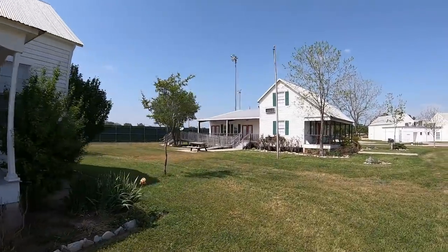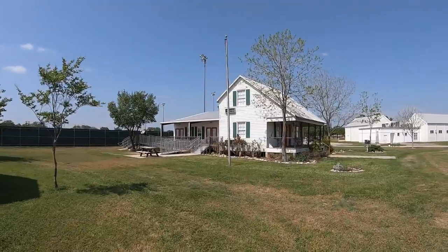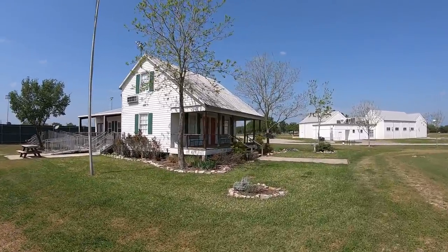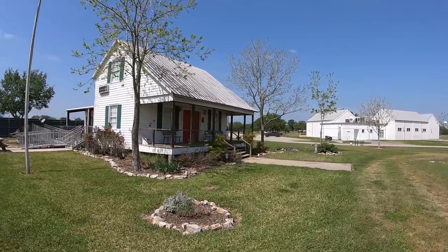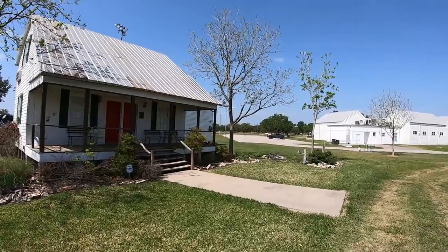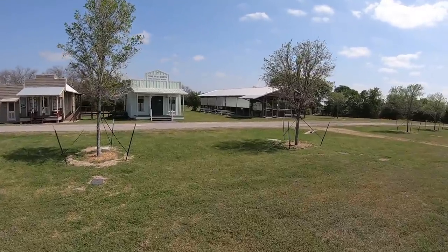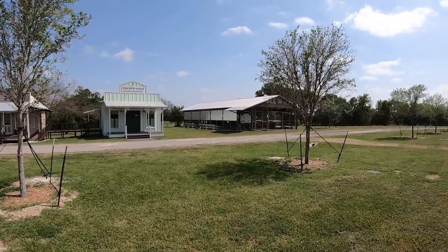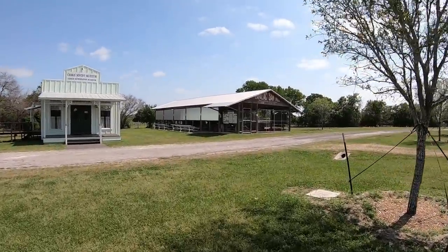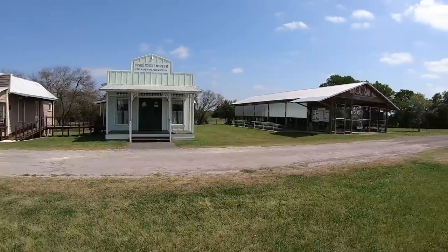So just behind the main building here is the Czech village. And this was established in order to preserve Czech culture and history. Many of these buildings were scattered across various communities in this part of Texas. And so in recent years, they were moved here, where you can see them all together in one place. Very lovely.